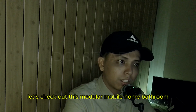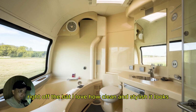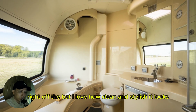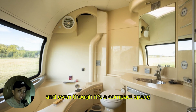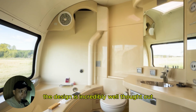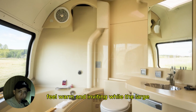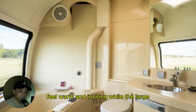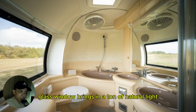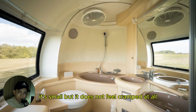Let's check out this modern mobile home bathroom. And wow, right off the bat, I love how clean and stylish it looks. Even though it's a compact space, the design is incredibly well thought out. The beige and cream tones make the room feel warm and inviting, while the large glass window brings in a ton of natural light. It's small, but it does not feel cramped at all.